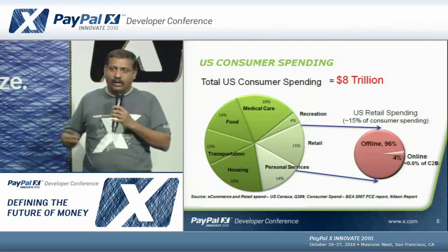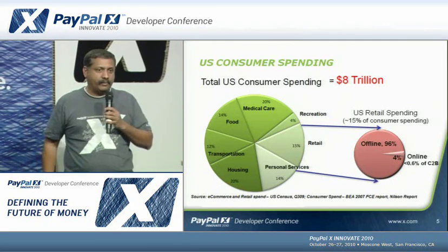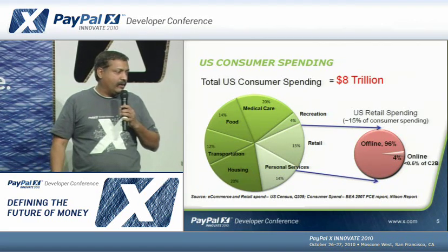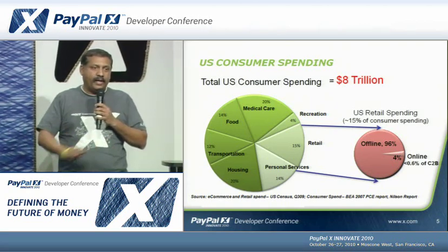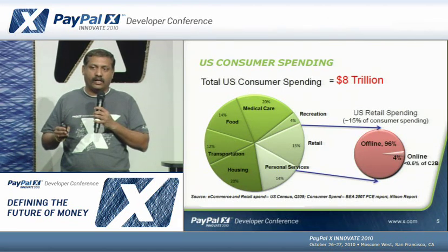Within PayPal, we call this a Pac-Man chart. Look at this Pac-Man, you guys play Pac-Man, right? If you look at all the other areas like Medicare, recreation, professional services, personal services, food, transportation, nobody has disrupted that area. That is an opportunity for you that we are talking about, almost an $8 trillion industry.